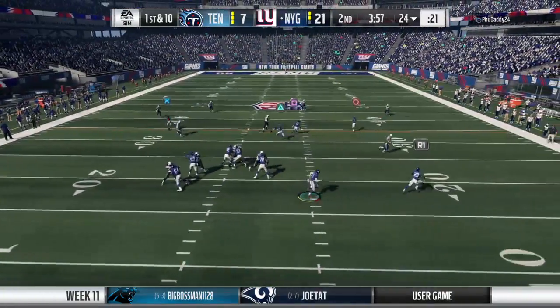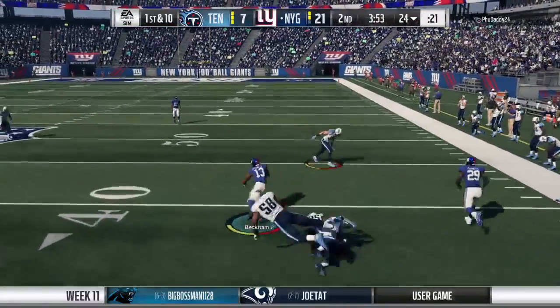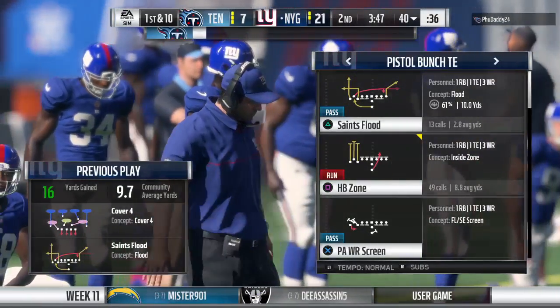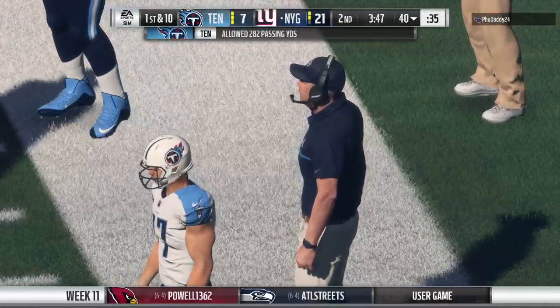On 1st down at Stafford. And bringing it in right side here, Beckham. And down he goes, but he takes it up to the 40. It's a pickup of 16 there, and it'll lead to a new set of downs.